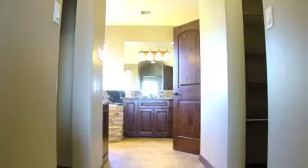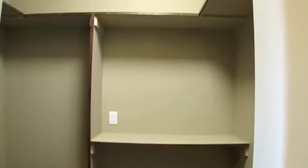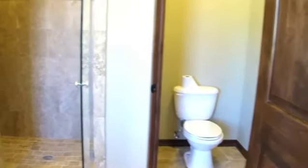Master bath has his and her closets, double sinks, granite countertops, and backsplash. Gigantic jetted tub with cultured stone surrounding and a stand-up tile shower. Notice both have sitting areas.